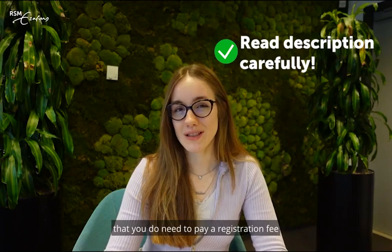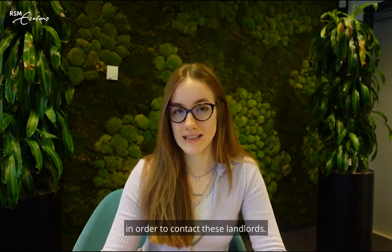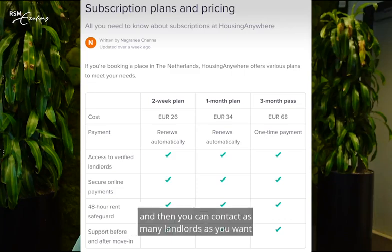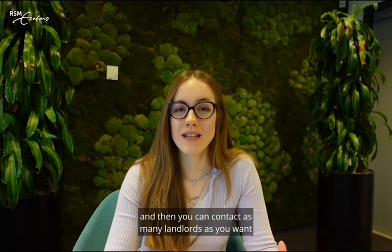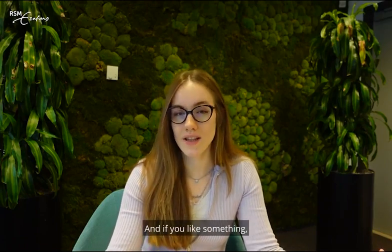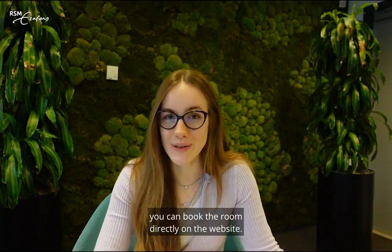Please keep in mind that you do need to pay a registration fee in order to contact these landlords. So there is a subscription pricing plan that I will show you here. So you pay a one-time payment and then you can contact as many landlords as you want within that time frame. And if you like something, you can book the room directly on the website.